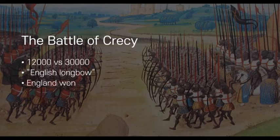The English army only had 12,000 soldiers while the French army had 30,000 soldiers. France thought they were going to win, but England had the English longbow. The English army shot 10 to 20 arrows per minute. France tried 16 charges but couldn't damage the English army. England won completely again and the war was stopped due to the Black Death.